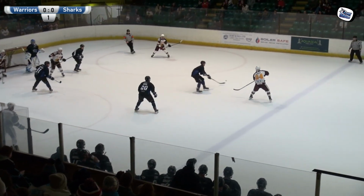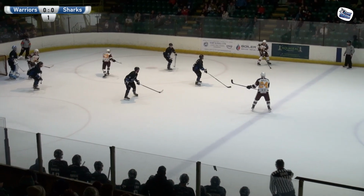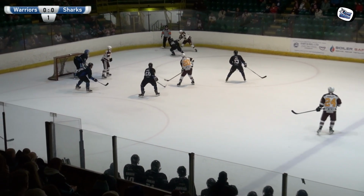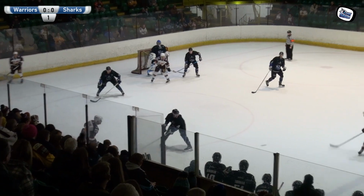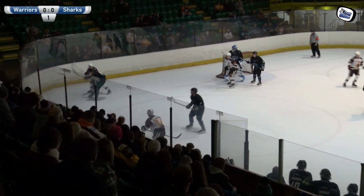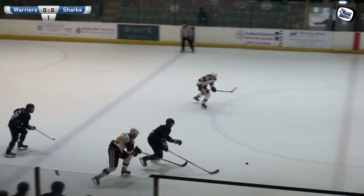And here's Harley. And they start to move about. Sharks in their box formation. Warriors taking their time. Man in front of Callum Hepburn just now. And he's left. Classic formation. Shot comes in. Hepburn saw it and made a good save. Sharks just about pick up the loose puck and the Sharks do clear.